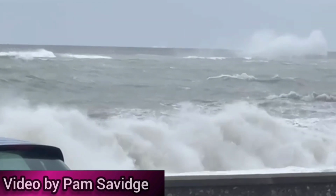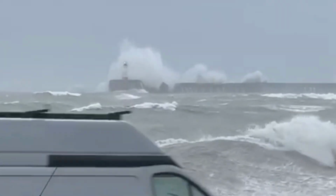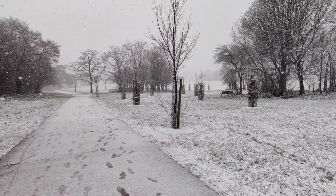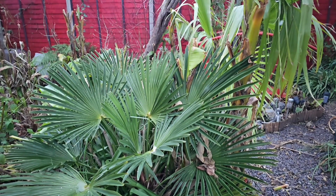Since I brought you my last garden update before Christmas, the UK has seen its fair share of bad weather, including storms that have brought strong winds and flooding, and even quite a bit of snow to the south coast. However, in my garden, this is the heaviest the snow got.